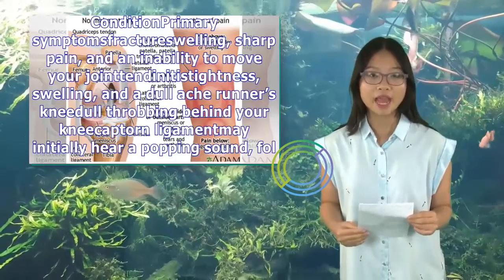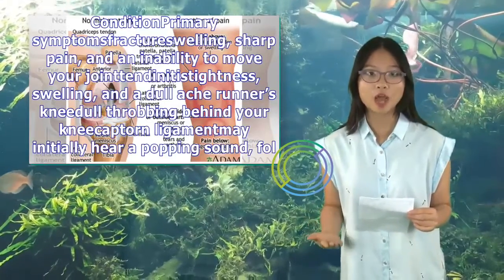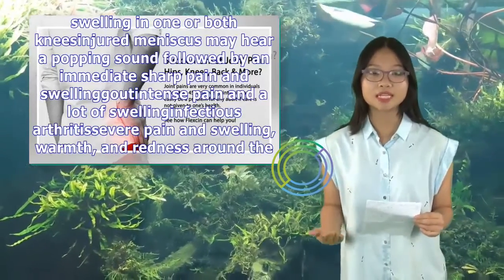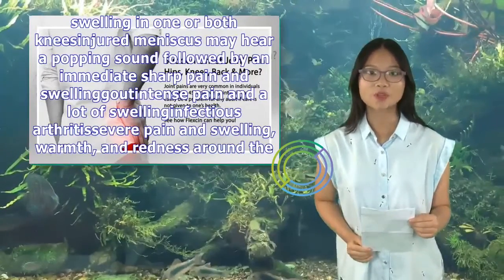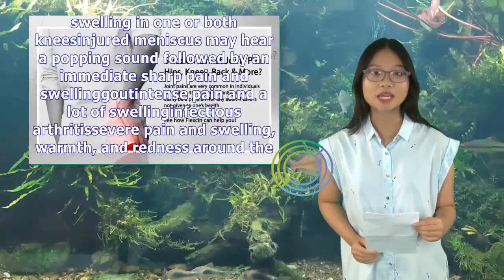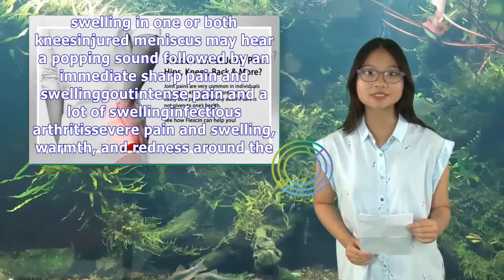Osteoarthritis: pain, tenderness, and inflammation of the knee. Bursitis: acute pain and swelling in one or both knees. Injured meniscus: may hear a popping sound followed by an immediate sharp pain and swelling. Gout: intense pain and a lot of swelling. Infectious arthritis: severe pain and swelling, warmth, and redness around the joint.